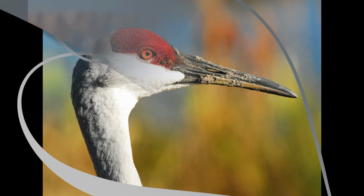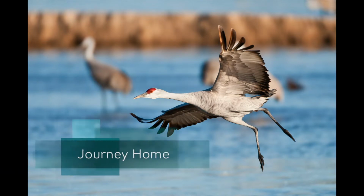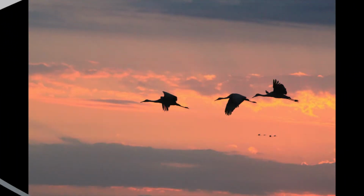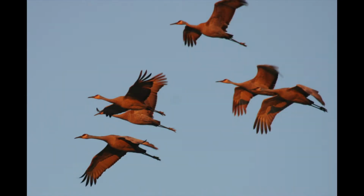As the winter comes to an end, the cranes will begin their migration to the north. Due to the use of thermals, the cranes can use little energy by only occasionally flapping their wings. The path of this migration resembles the shape of an hourglass.